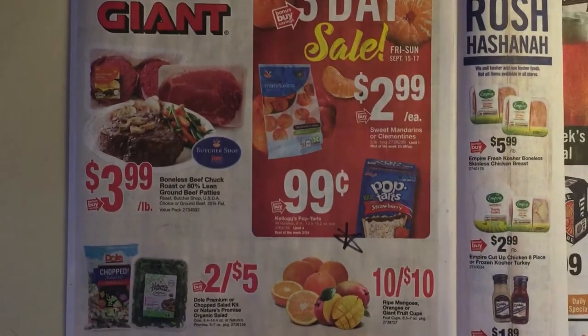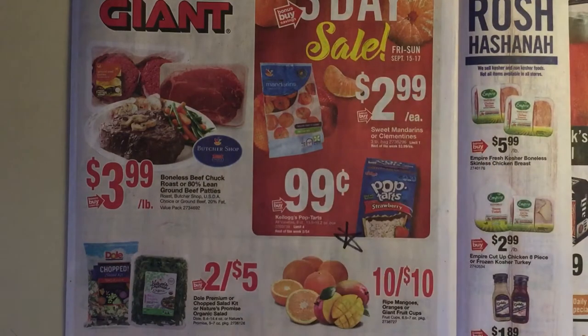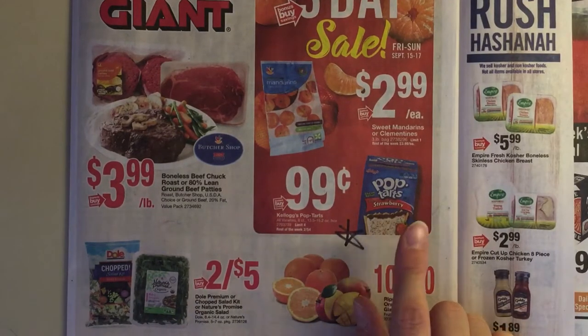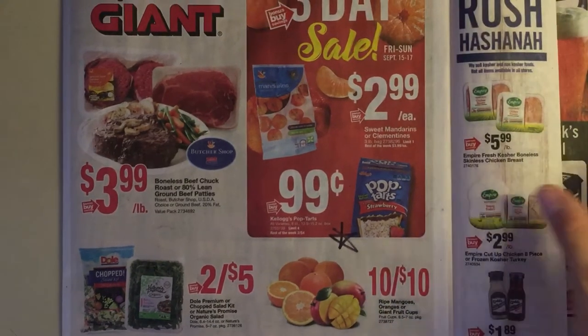First deal I see is on these Pop-Tarts. Now this is a 3-day sale, September 15th through the 17th, so Friday, Saturday, and Sunday. 99 cents for the Pop-Tarts. It says all varieties, 8-count, limit 4. So if you have Kellogg's Family Rewards, you can cash in for $1 off coupons, making those completely free.